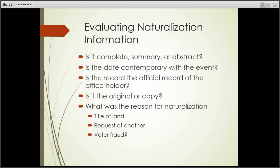When you're looking at naturalization information, you want to ask: is it complete? Is it just a summary or even just an abstract? Is the date contemporary with the event? Is the record the official record of the office holder? This is where you're looking at an original or a copy, because with a copy, someone can interpret it in any way, and it may not be completely correct. And then, what would the reason be behind the naturalization? Are they looking for land? Are they doing it for other reasons, such as voter fraud?